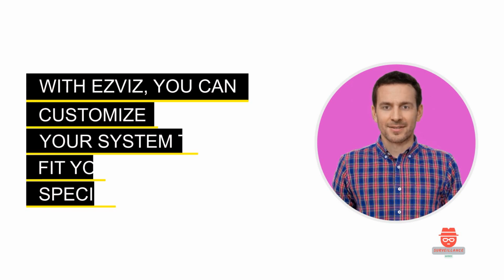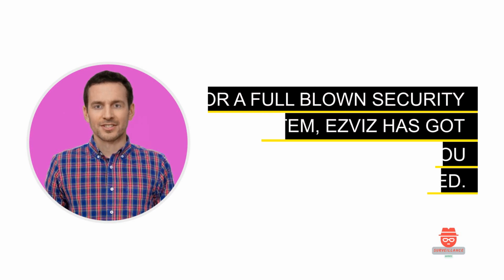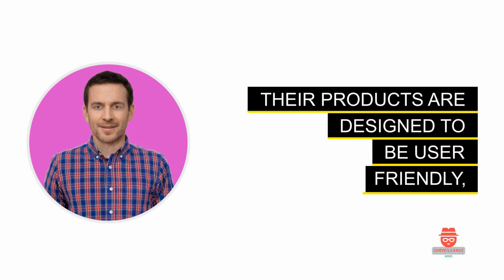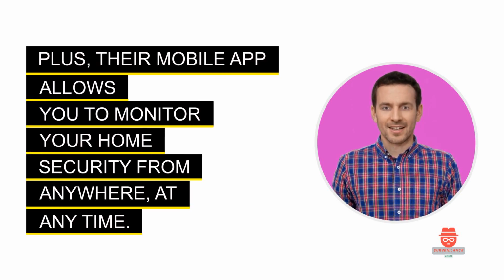With EZVIZ, you can customize your system to fit your specific needs. Whether you're looking for a simple camera setup or a full-blown security system, EZVIZ has got you covered. Their products are designed to be user-friendly, so you don't need to be a tech expert to set them up. Plus, their mobile app allows you to monitor your home security from anywhere, at any time.